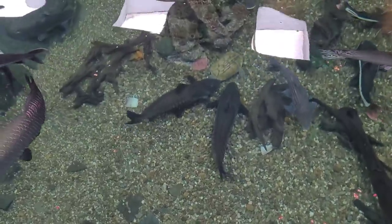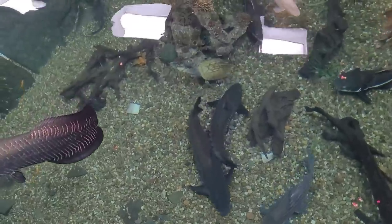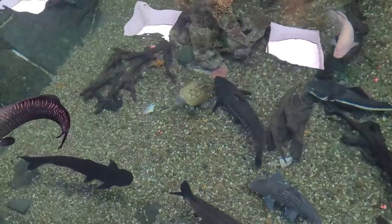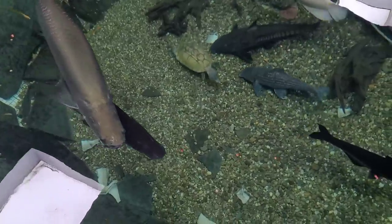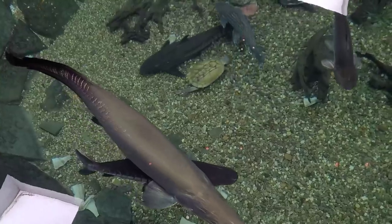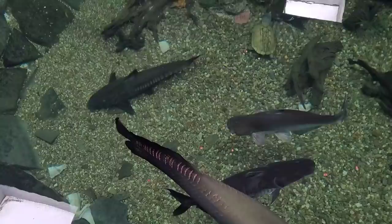He is just a big bully. He'll bully these big old fish out the way and get what's his. Uh-oh. Right in front of you, bud. Oh, he swung past it. You big dummy. He must not be able to see very well.